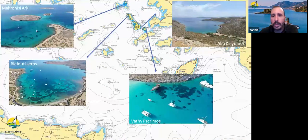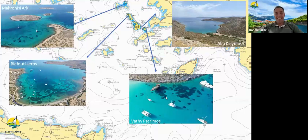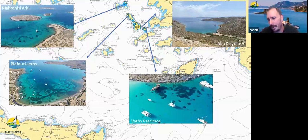Now, I'm moving more to the north. Let's say you are in Kos and you want to go somewhere for your first stop. This is Pserimos. I didn't mention that earlier, but Pserimos is another small island north of Kos. I'm not going to say anything about Pserimos. Just observe the picture. I'm going to be useless for this demonstration.